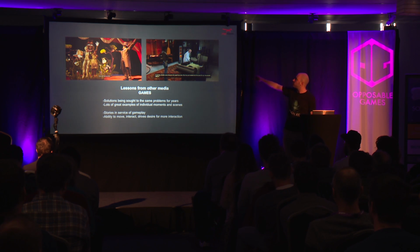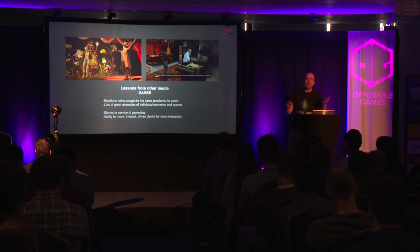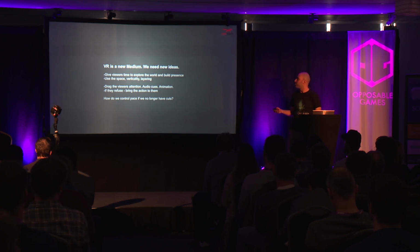And Half-Life 2, again, you see characters interacting inside a scene and all that kind of stuff. But usually in games, they're geared a bit towards aiding the gameplay or furthering the game's story. And essentially, you can move around in most of these scenes as well. So all these mediums are great, and there are certain things we can take from all of them, but they don't solve any of our problems. VR is a new medium, we need new ideas.